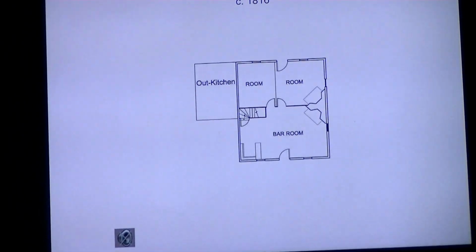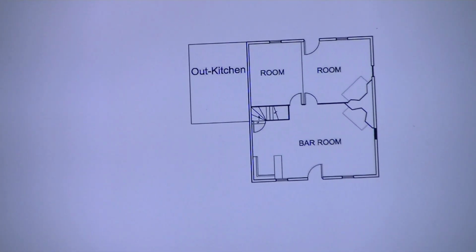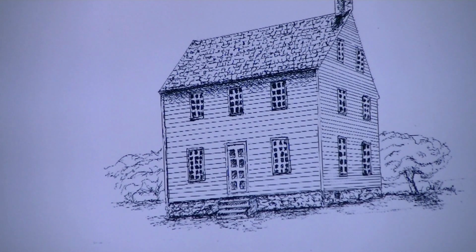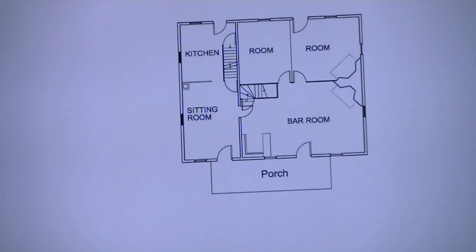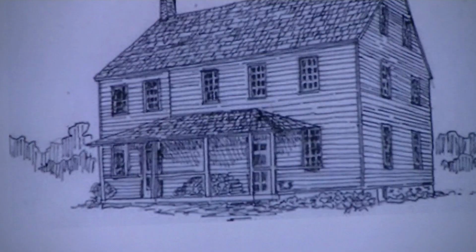Two rooms and a bar room on the first floor. Probably an outside kitchen. We found a kitchen out back, but there may have been a lean-to. Joan Berkey thought there was a lean-to. Anyway, so this is what we think. Mary Paveus in our office did some of these sketches, which was very nice. Then they add on in 1835, the kitchen on the side, the inside kitchen. So this is the way it kind of looked, with two doors as it does now.